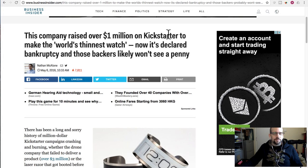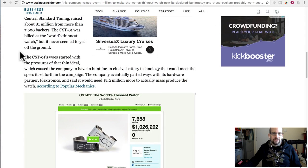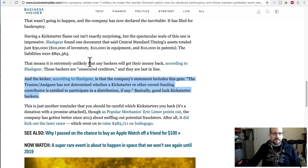So let's look at some of these other ones. This thing actually got a lot of press. Raised over $1 million on Kickstarter to make the world's thinnest watch. Now it's declared bankruptcy, and those backers won't see a penny. So, yeah, this one is pretty brutal. And there's a key quote in here. This one's actually referring to other articles like Slash Gear.